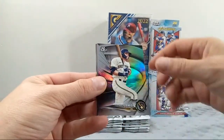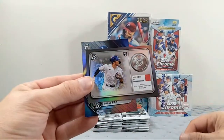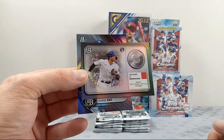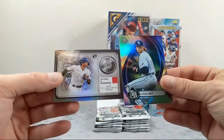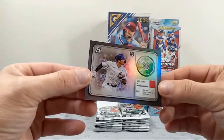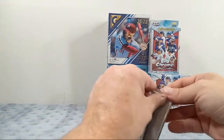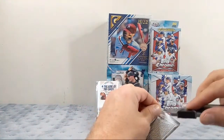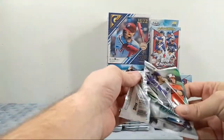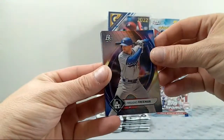Gabriel Arias, Tyler Black, Jonathan Classe, Seiya Suzuki. There you go, nice Cubbies. Shane Baz, rookie. Yeah, I do agree with you on the Cub here, dude. I agree with you on Suzuki. I think he's going to be a very good up-and-comer. You know, I definitely think he's got a nice future ahead of him.